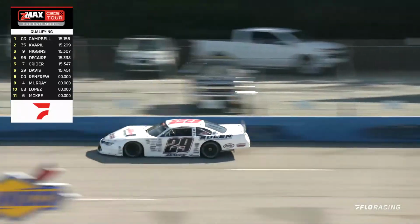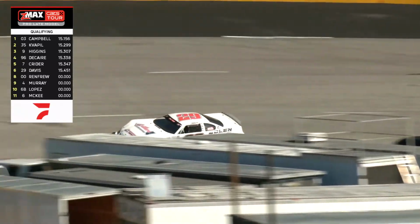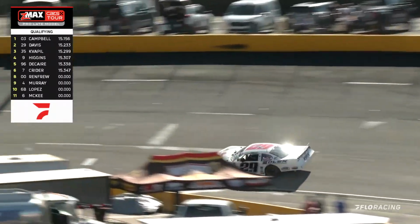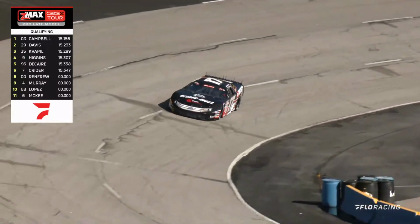That puts him 6th of the cars that have officially registered up on the stopwatch as of right now. We'll see if Davis can work his way off of turn number 4 and back to the checkered flag. And he will improve by a big margin, 77 thousandths off the lap laid down by Kyle Campbell as Spencer Davis goes to second.